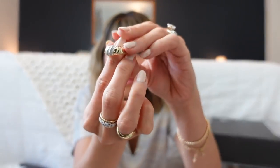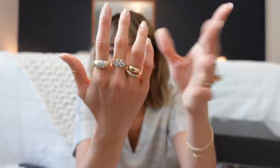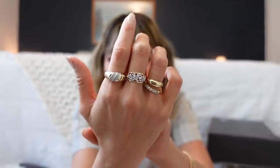Okay, love. Then the second piece that I got is another ring, and this one is so cool. Look at this one. So I'll just pop them both on because we're just doing the most here.